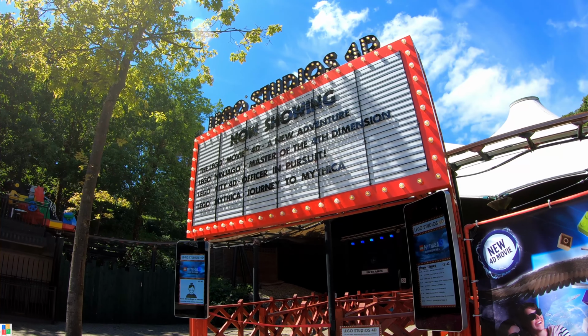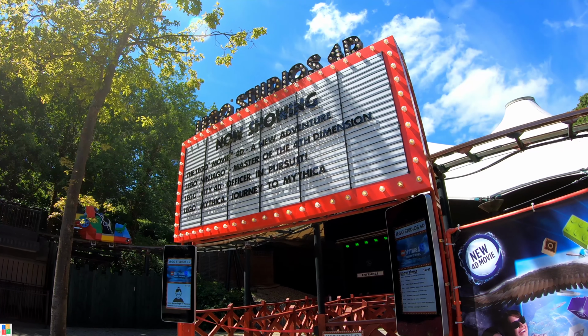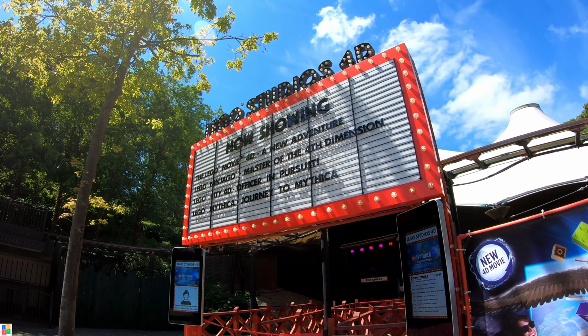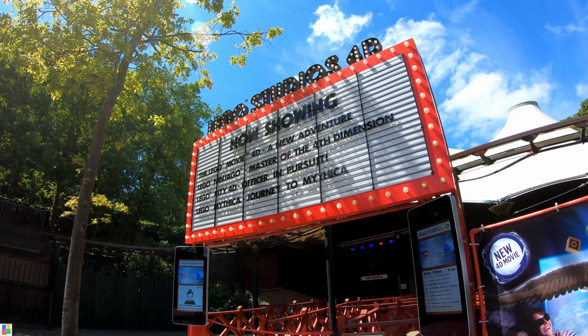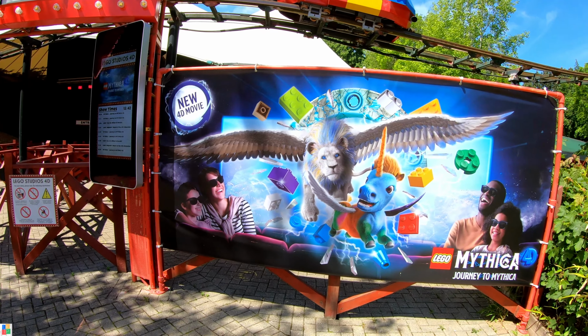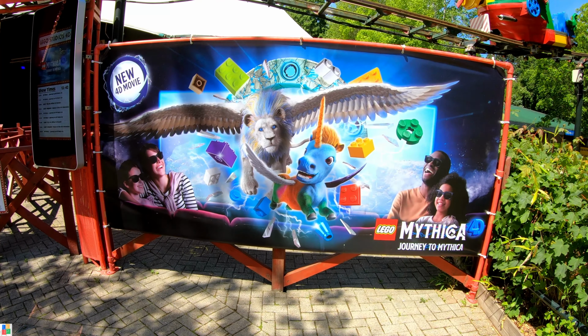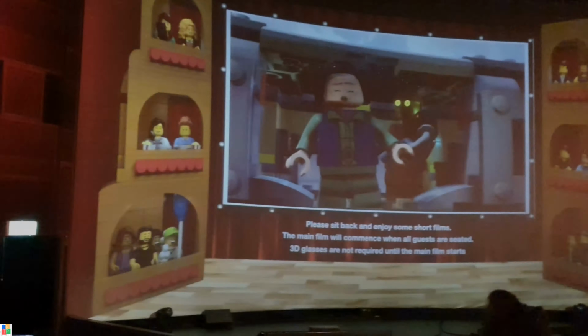Now I have to say, my least favourite out of those is the Lego Movie one. I do find that a little bit repetitive and a little bit dull. The Ninjago one is really good. The Lego City one is also very good, because it's a little bit more fast paced. So it'll be interesting to see where this one sits in the rank of things. But we have seen them all apart from this one. So this is where we're going next. Journey into Mythica.